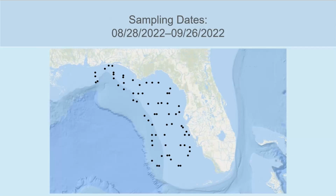So here's a map that I've included of all of the locations that we have selected for DNA barcoding of these fish eggs. So this cruise took place from August 28, 2022 to September 26 of 2022. And as you can see, we have a really good spread here on the West Florida shelf. So all of this area here consists of the West Florida shelf, all the way from Pensacola down to the southern tip of Florida.